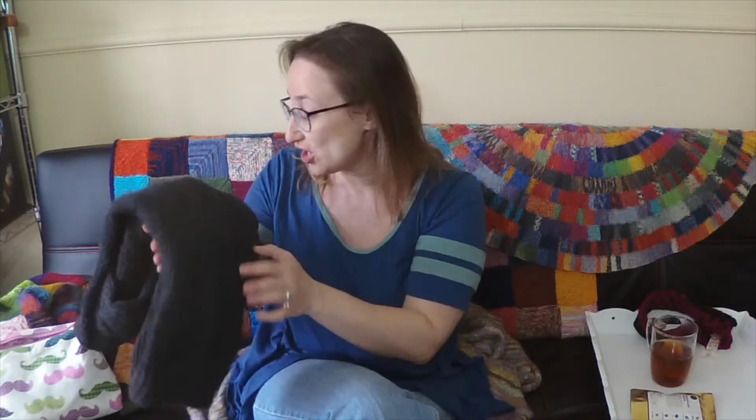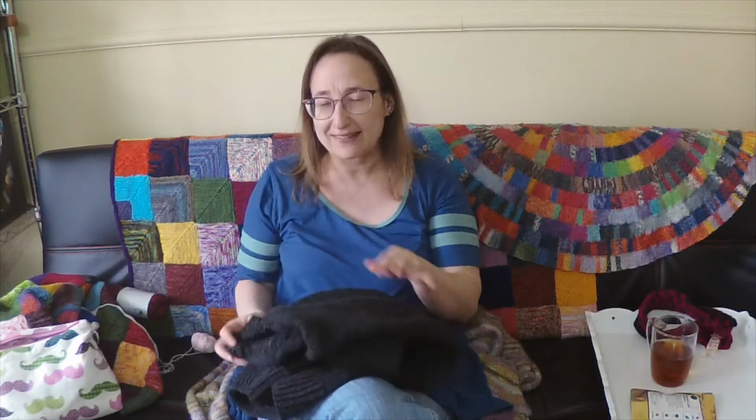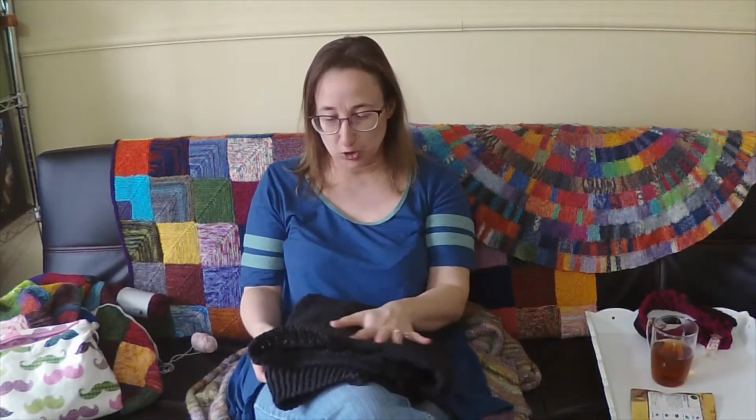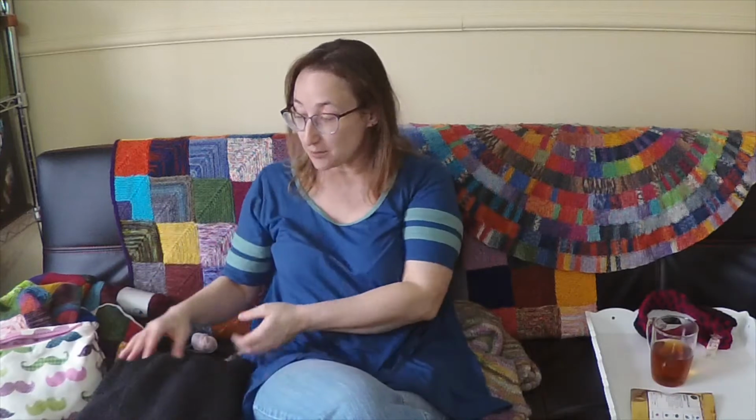Great. So that is, I believe I had this cast on at the very beginning of the month, just barely, but I decided that I was definitely going to wear this one, or finish this one. So that's number 1, finished.